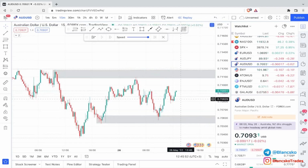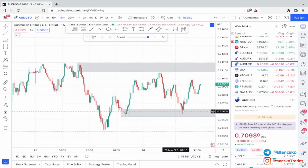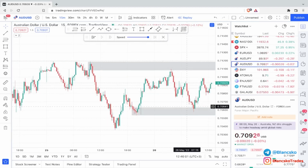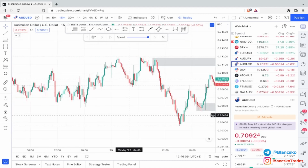And now the last example is the pin bar. The pin bar has a very long wick and the body is on top if we aim for a buy, and the body is on the bottom if we aim for a sell. So now let me actually show you an example of a pin bar.